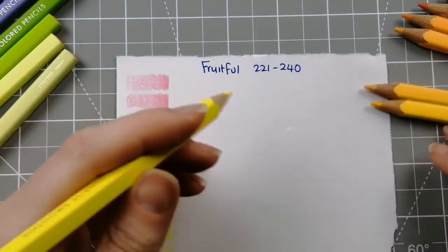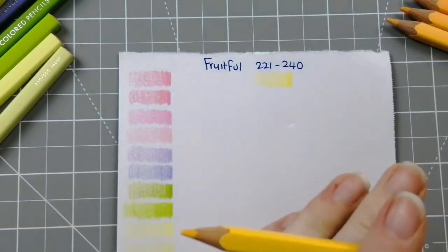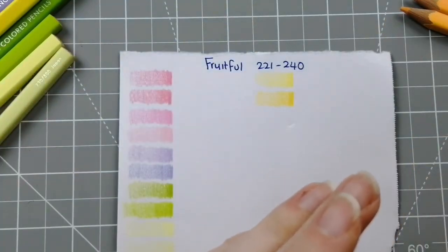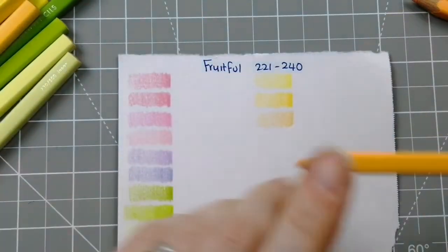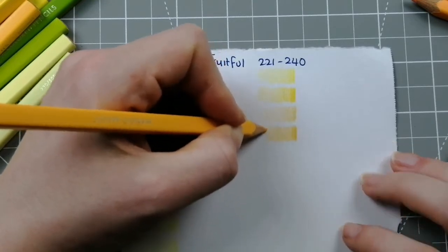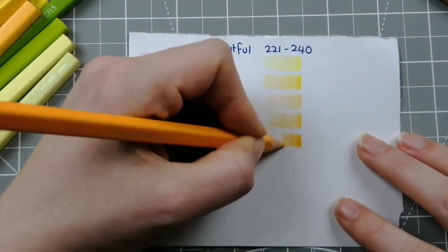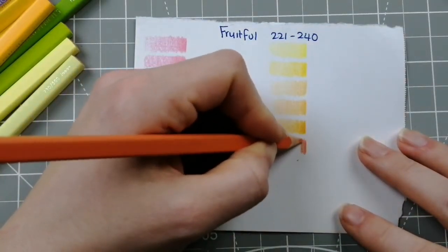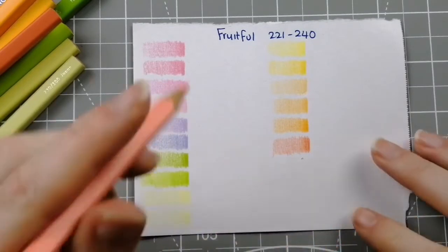Okay. 231 sunrise smoothie. Nice rich yellow. 232 banana bell. 233 golden kiwi. 234 mango magic. 235 mandarin appeal, spelled very strangely. 236 clementine divine. That is a pretty colour. 237 watermelon washover.